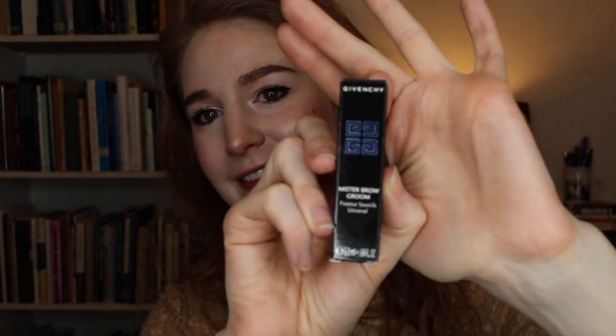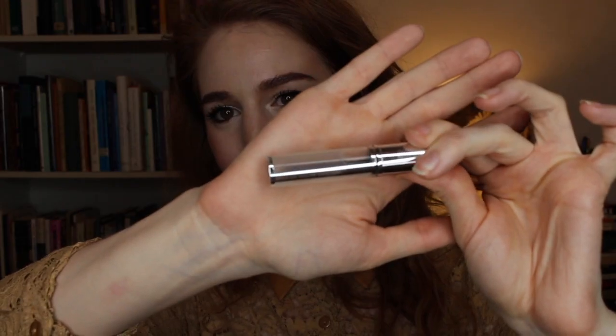If you watched my empties video, you already know about this one. It's the Givenchy Mr. Brow. I'm so, so happy to be reunited with this product. Since my ColourPop one ran out, I had gone, you know, however many, 3 months maybe, working on that ColourPop one with extremely lackluster, sad, droopy brows. And the first day that I opened this fresh one and popped it in my brows, they were just so beautifully glued up.